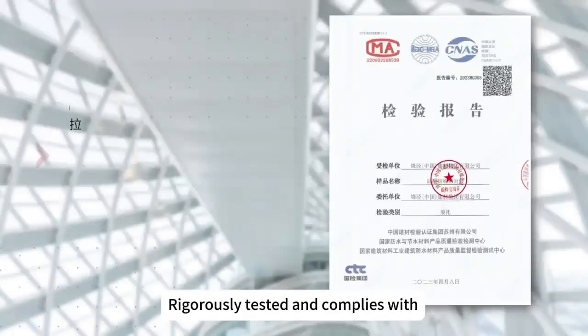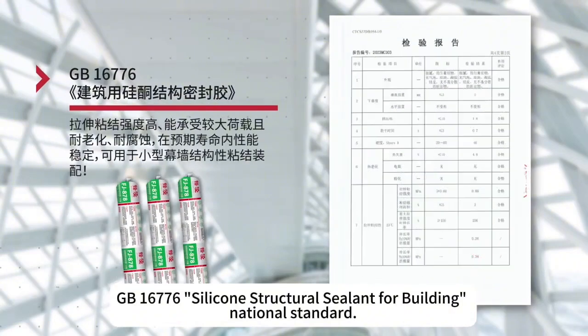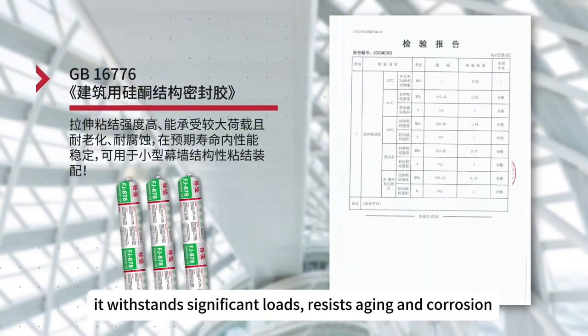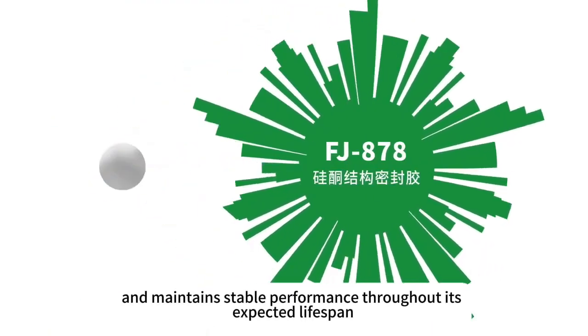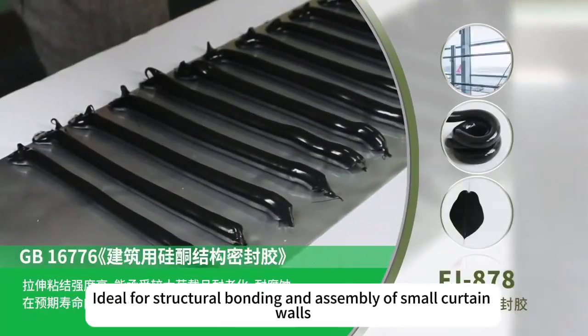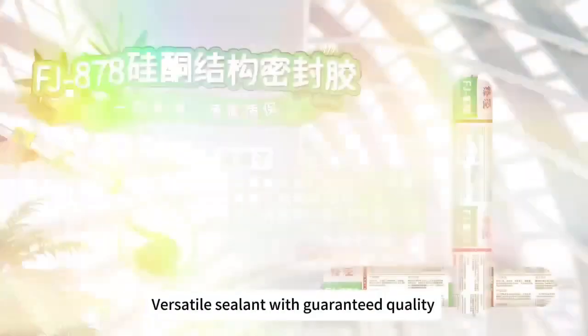Rigorously tested and complies with GB 16776 silicone structural sealant for building national standard. With high tensile bonding strength, it withstands significant loads, resists aging and corrosion, and maintains stable performance throughout its expected lifespan. Ideal for structural bonding and assembly of small curtain walls. Versatile sealant with guaranteed quality.